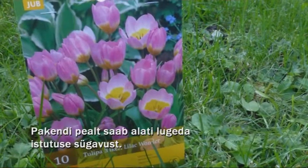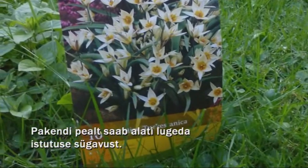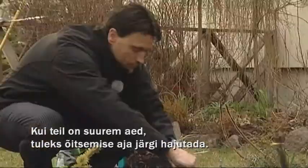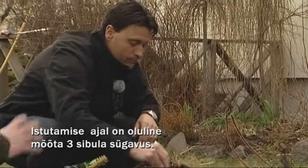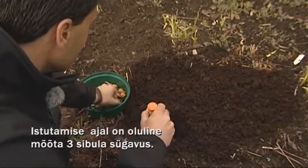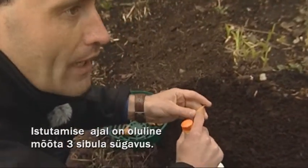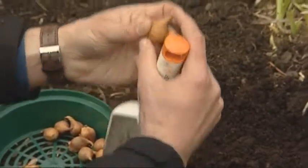Important is that you have a good look at the package, then you see what is the height of the flower. When you have a big garden, just spread also a little bit of the flowering time. Now when you plant, it's very important that you always take, the depth is important, that you take 3 times the height of the bulb is the total depth. So this is this high.